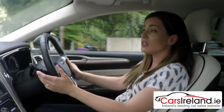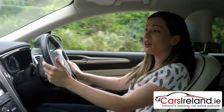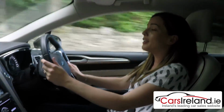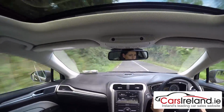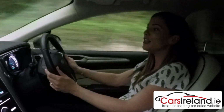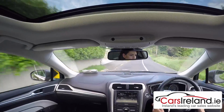This one is powered by a 2-litre diesel engine with a power output of 180 PS and a 6-speed automatic transmission. It's predictably smooth and powerful on the road, hugely comfortable and impressively quiet in the cabin. The handling is still typically Ford with sharp, responsive steering, and because it's all-wheel drive you get even more grip around bends and on country roads.